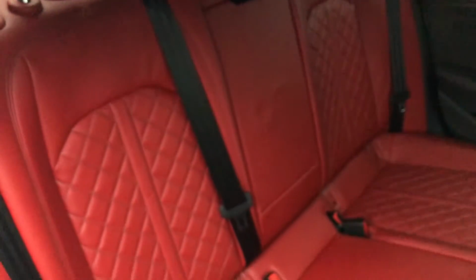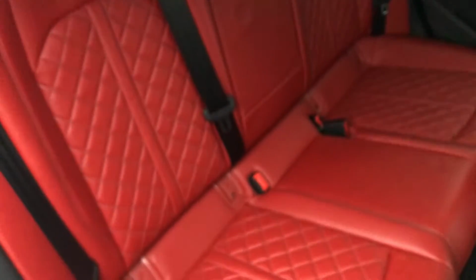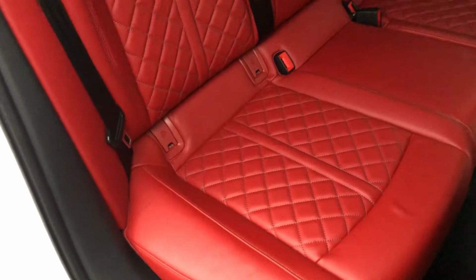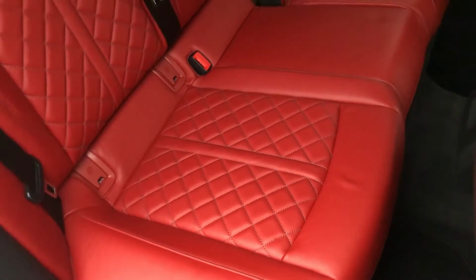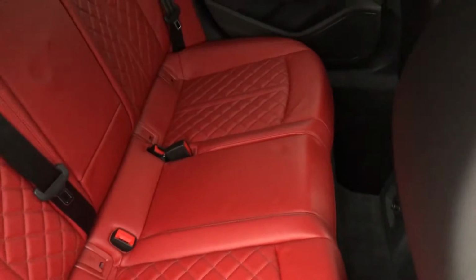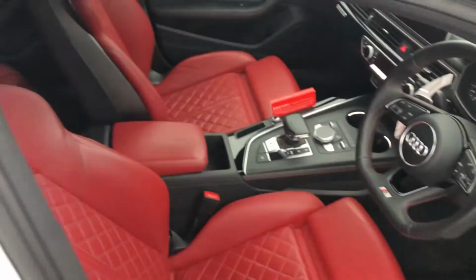Now before we get into the interior too much, we'll show you the rear seats. You can see free from any rips, tears, marks. Everything that you would expect this car to be, it truly is. It is the personification and best example of a really well looked after enthusiast car. Got full isofix and plenty of legroom for rear passengers.